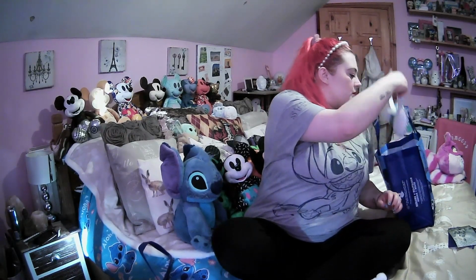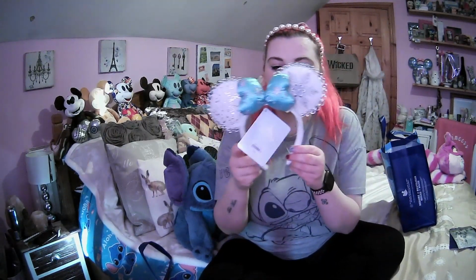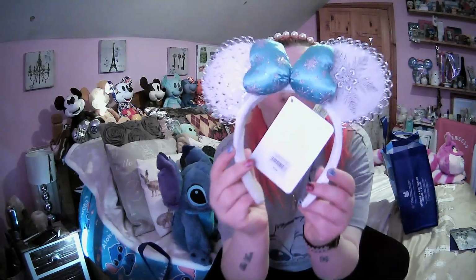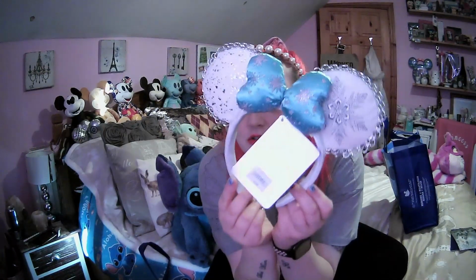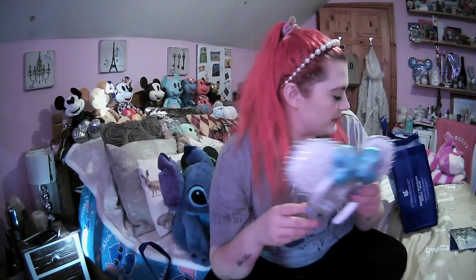I have got some new ears. Look how gorgeous these are. And these were €20. I just saw these and I thought, so pretty. I was a bit disappointed with the selection of these, not gonna lie. I was hoping for more of a variety. But I'm guessing, obviously, with the 30th anniversary, everything's more 30th anniversary merch than anything else. So I think when I go next time, it'll be less of that and more of everything else, you know.